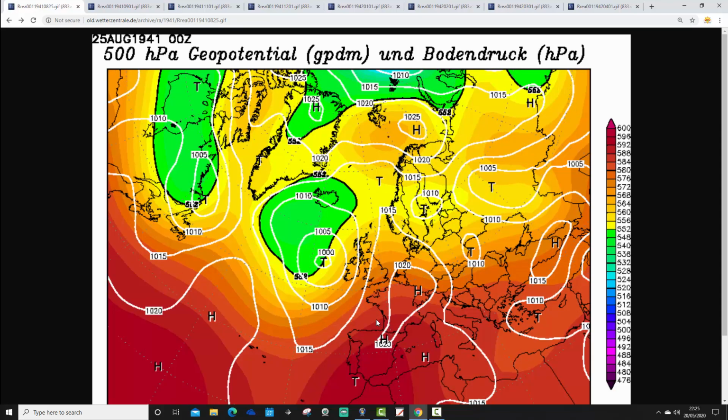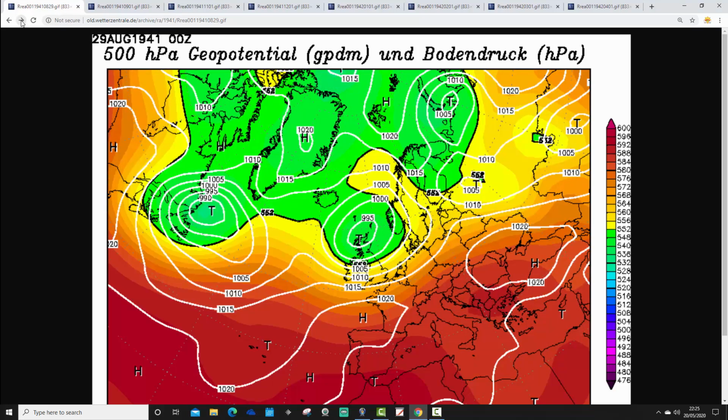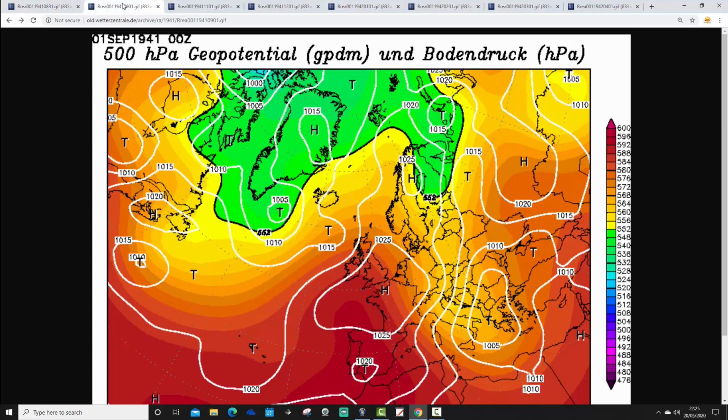We do have a go at pulling up some hotter air from the south on the 25th, but nothing really comes of it. By the 27th, we're back into those cooler, showery, westerly winds once again. And this is how we end the summer of 1941, beginning to build a ridge up from the Azores High as we come to the end of this very strange summer of 1941.